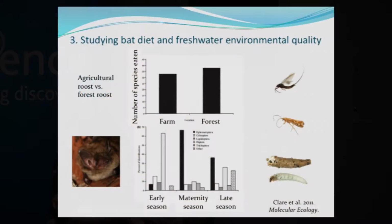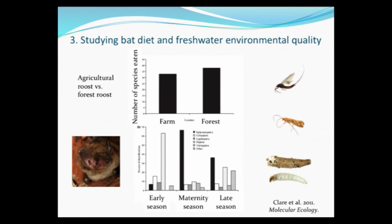And then the third small vignette I'm going to share is a study by my colleague Beth Clare and colleagues studying bat diet. Now, she was studying bat diet not by following the bats around, or by dissecting their stomach contents, which would hurt the bats, but by barcoding their waste, their guano, and trying to figure out what they are eating. And so it was very interesting. She compared bats roosting in a farm area versus a forest area and found that they actually had a fairly similar richness in terms of the species richness of their diet.